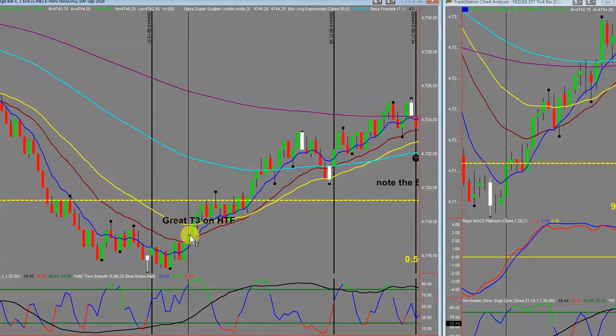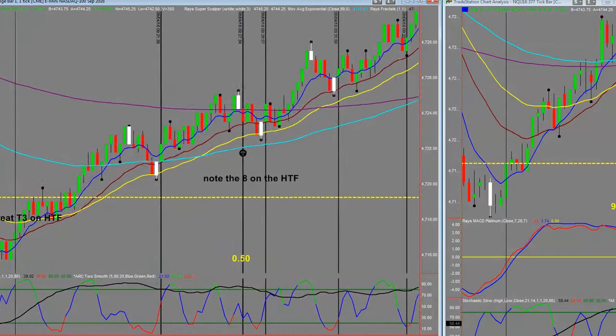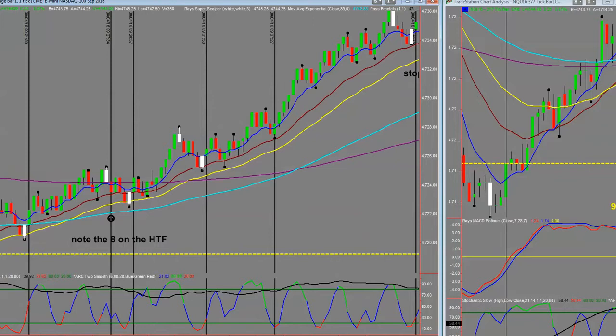Now traders, remember with the T20s, if prices move too far away from your EMAs, wait for a pullback and a bounce on the EMAs. There is your re-entry at T20-1. So let's move right along here. This is the stack of trades today. What I wanted to show you was this here, and let me just get this right on my high time frame.